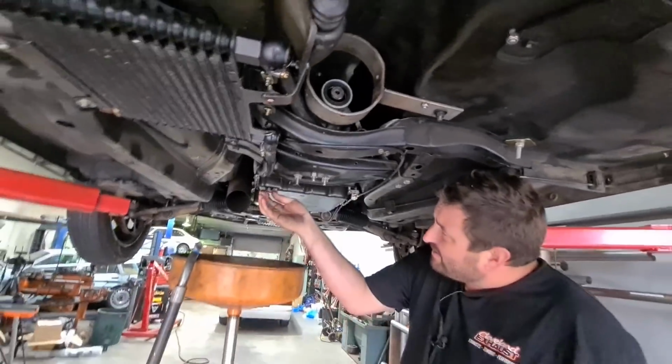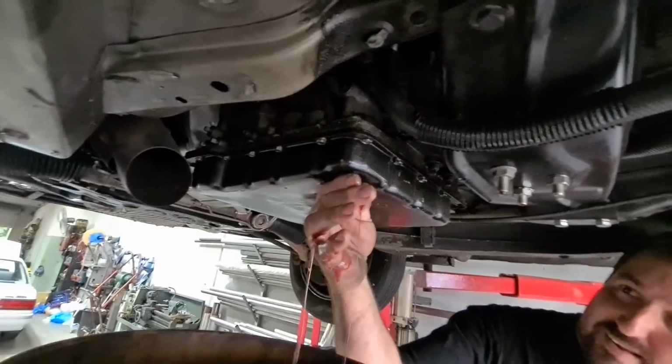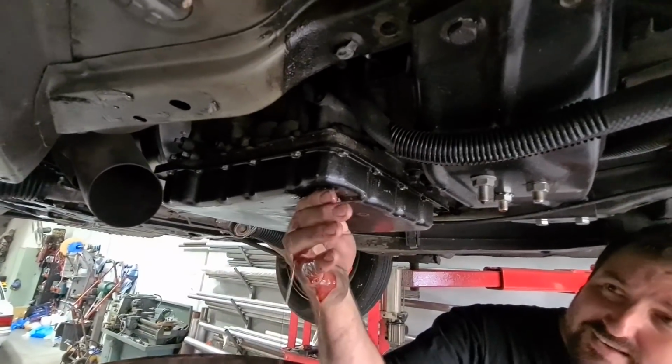See how bad the gearbox is. Oh, look at that, it's still red. Yeah. Sick. Go, Jacko.